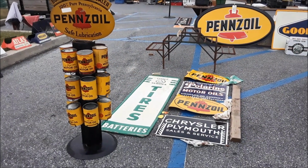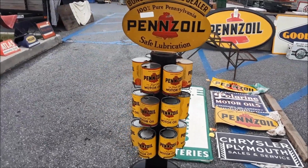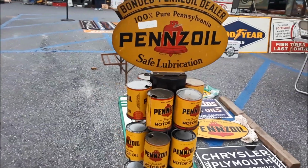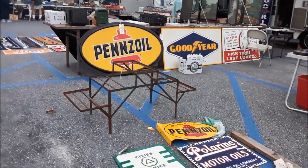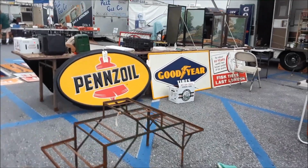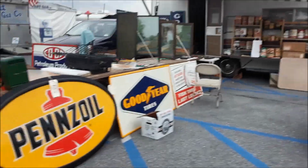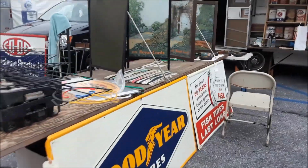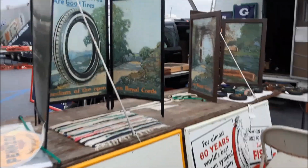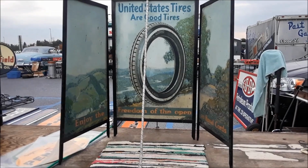Check this stuff out. City service, tires, batteries, but look at this Pennzoil display. Is that great? Asking $1,250. Remember those tires were all on display? United States tires are good. Enjoy the freedom of the open road.